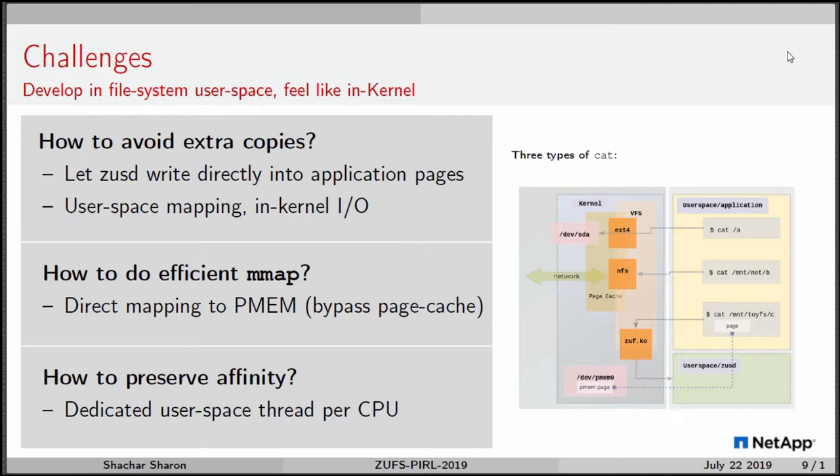So this is the main challenge. How do you avoid all those context switches and copies? The main challenge is how to avoid the extra copies. And the trick, this is the main novelty of ZUFS, lets the ZUFS write directly into the application pages. I will explain it shortly in more detail. But we actually allow, for the duration of the I/O itself, the user space file system to write directly into the pages of the original application. And we have another trick. We provide the kernel, the ZUF KO, a mapping of the requested I/O. Having a PMEM device means that we run on the same server. We can just hint to the kernel, the ZUFS, look, the required pages are located at those offsets, and the actual I/O will be made by the ZUF KO. Think of it like providing the kernel layer with a file map of the requested I/O, so you can serve the I/O within the kernel.